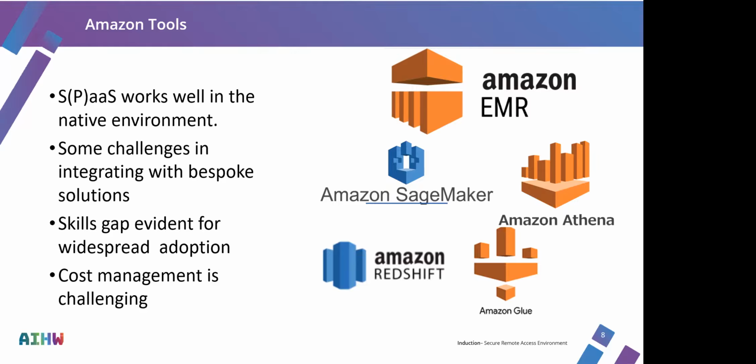Amazon Athena, as I mentioned, is our main tool for accessing that lake that we can filter down. A couple of problems or issues we've discovered with these is cost management is a problem because you don't really know how much something's going to cost until it's run. And we're still getting a bit of a grip on that.